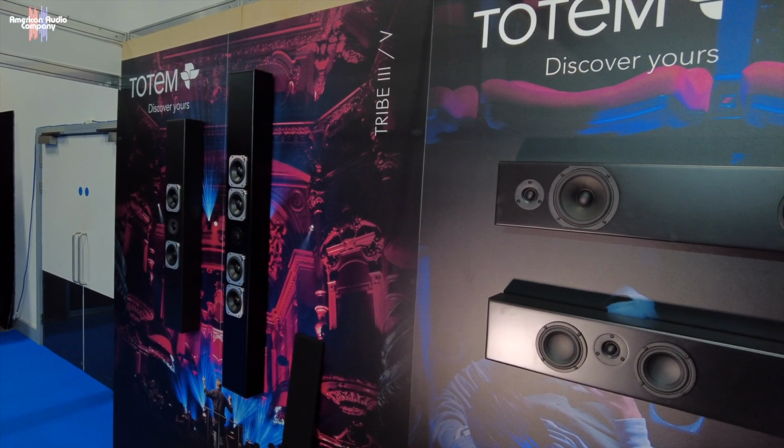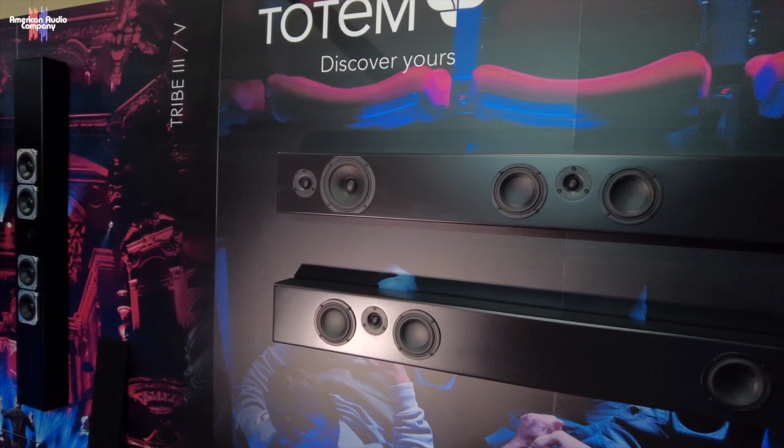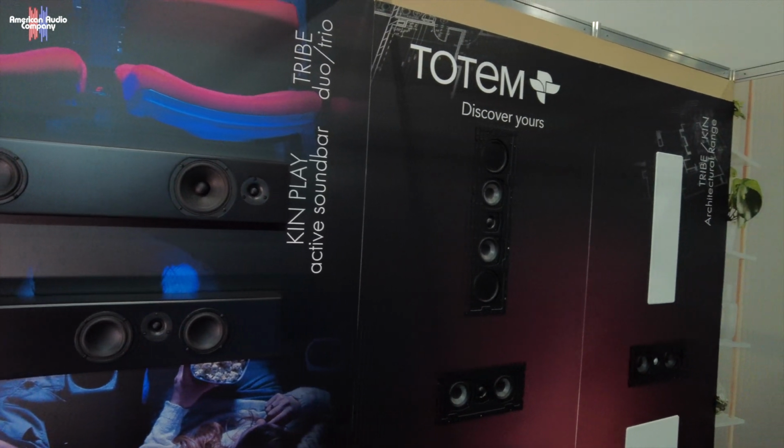Now at the other end of the spectrum we've got some very discreet, low profile, and I must say incredibly good sounding soundbars and speakers that go on the wall. Oh yeah, and a couple that go in the wall as well.